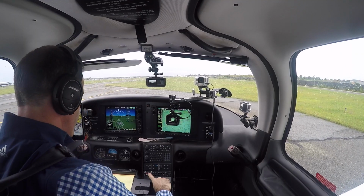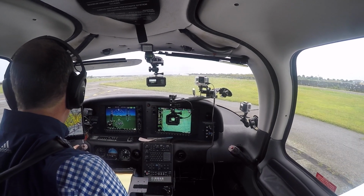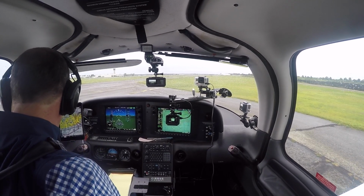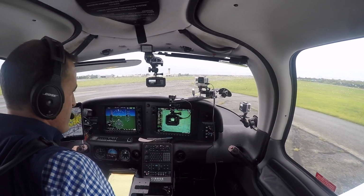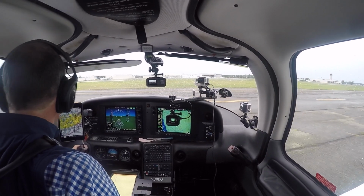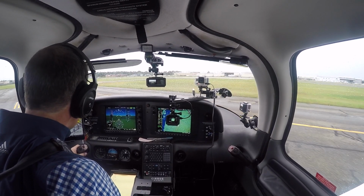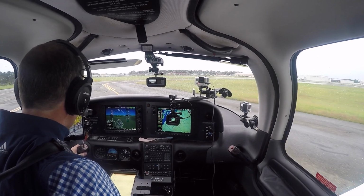Let's do it. Touch and go, number 2. Following Cessna, runway 13, touch and go, number 2, 600 Papa Foxtrot. Cherokee 0 Pop Fox, square your base, traffic departs prior to your arrival. Square my base, looking for traffic, 600 Papa Foxtrot.